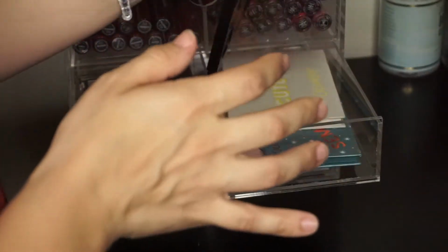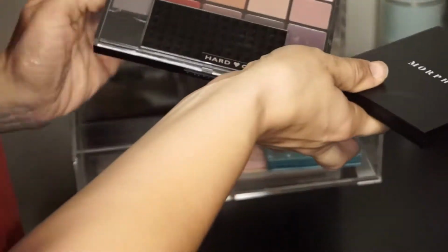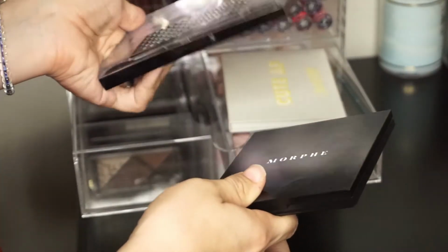This is just a really good everyday palette. I like the formula a lot. It blends well. Really good shades for just like the everyday person. So I keep it up here. And then I also have the Hard Candy Look Pro palette.